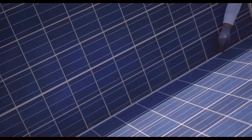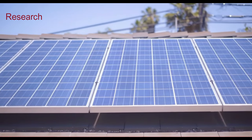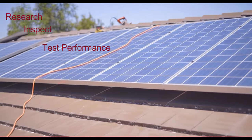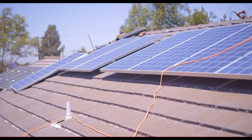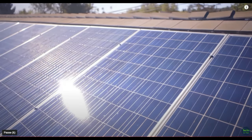And that's a wrap on our do's and don'ts for buying used solar panels. Remember to do your research, inspect thoroughly, and verify performance. And on the flip side, don't overlook installation, compatibility, or rush your decision. Taking all these steps when buying used solar panels will save you time, money, and frustration in the long run.